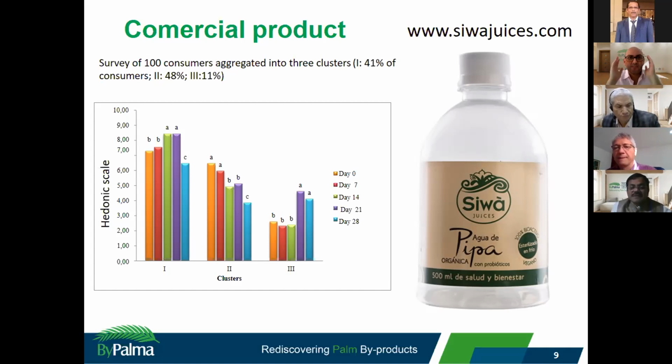Another question is for me. Looking at your presentation, you say all the time green water, coconut water. Why do you insist on using green? Because it's a 6-7 months coconut. Here we call it green. Maybe it's a translation from Spanish. When we say green, the shell of the coconut is green.